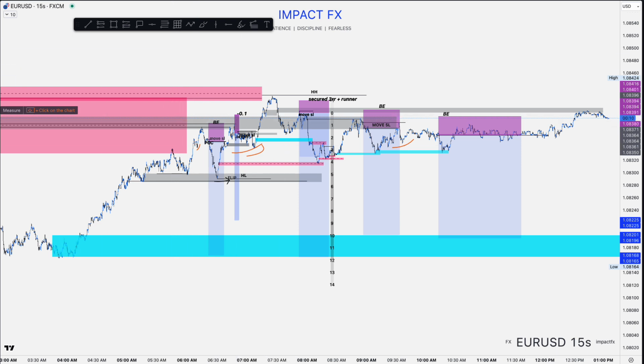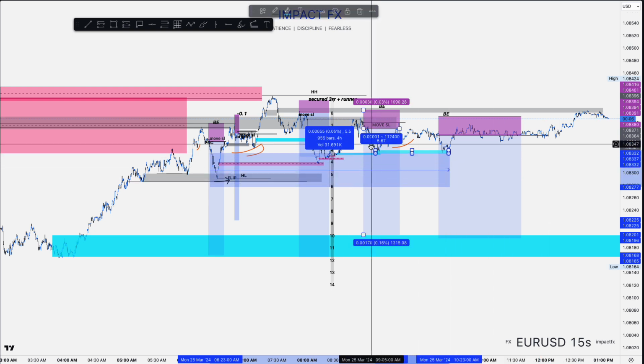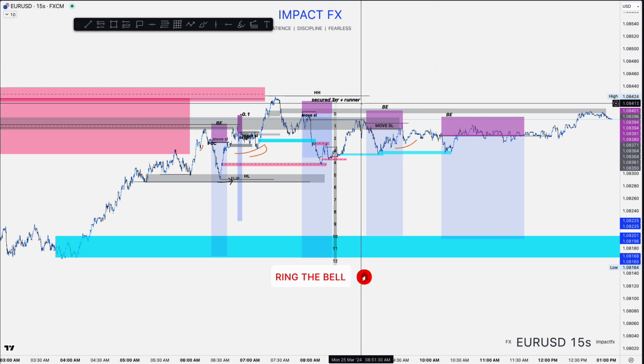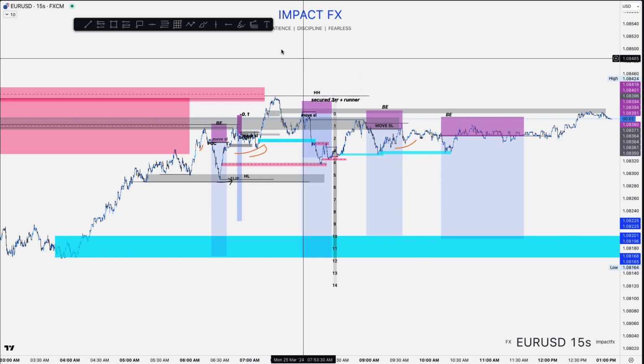It took, what do we have here? It took 4 hours basically of this price action from 6 o'clock to 10 o'clock for me basically to secure 3R and then obviously take some commission losses on the BEs. But this is sometimes what price delivers. I'm not looking for perfection in my system. What I'm doing is managing my risk based on how the market delivers.